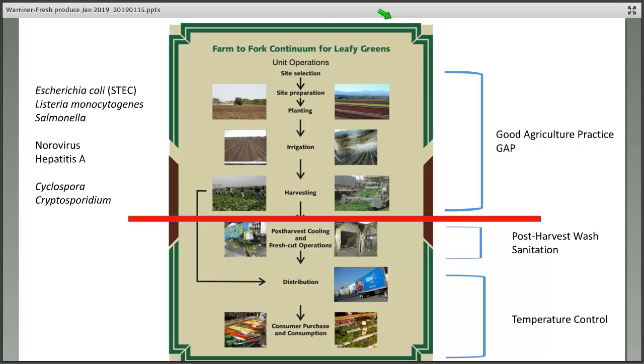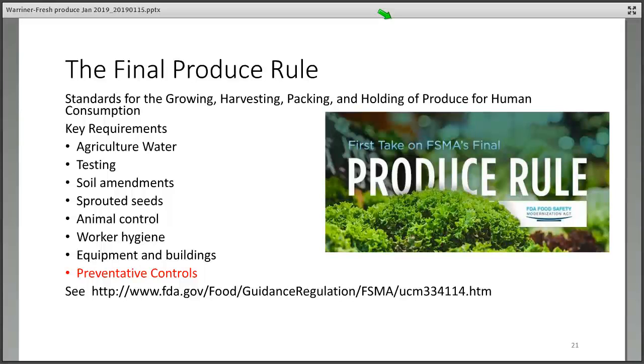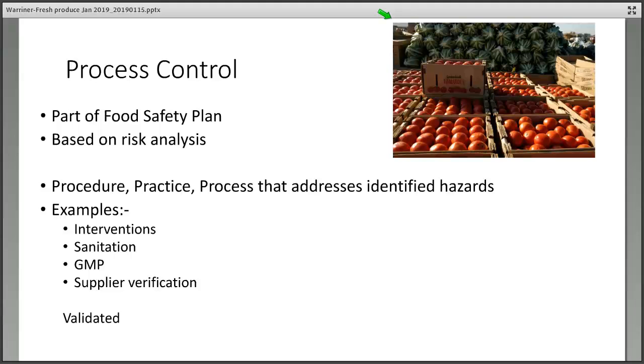So what the industry really needs is this firewall that separates processing from the field. And under the Modernization Act, which was introduced a few years ago, they had the Produce Rule, which specifically says you need to have a validated preventive control in processing and in the field environment as well. And so when you look at process controls, these are part of the food safety plan, but these are interventions. Yes, you certainly can depend on sanitation, GMP, and supply verification to say we're producing pathogen-free crops if you believe them, but you need it validating.